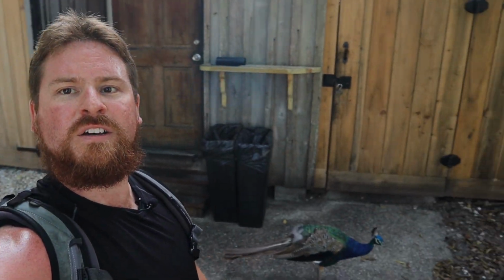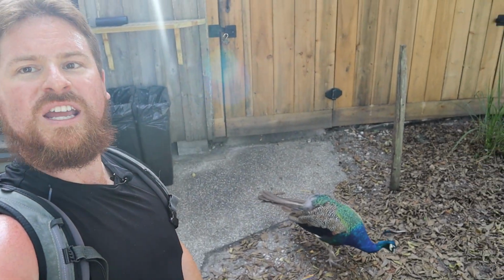And we got a friendly little peacock here just hanging out, which is pretty cool how they sure like their peanuts.